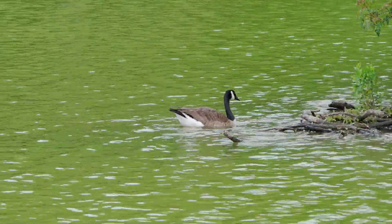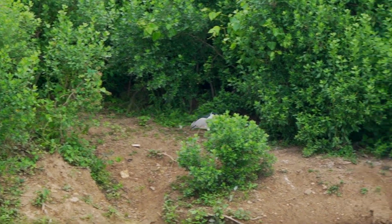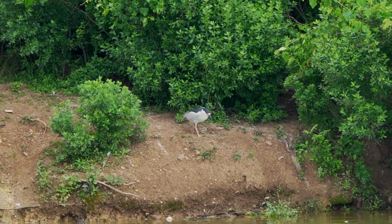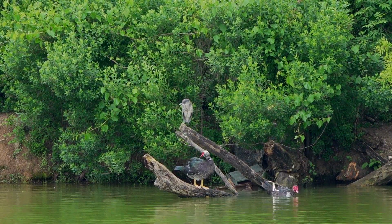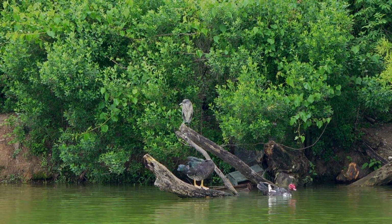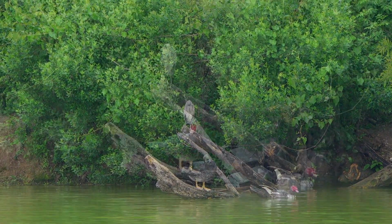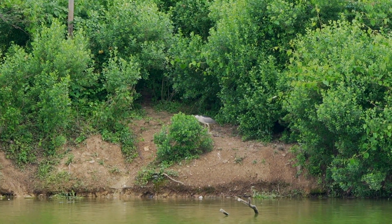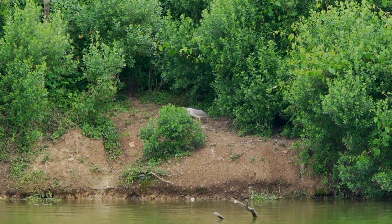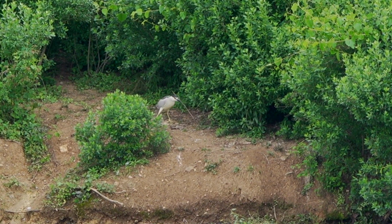This is a Canada goose who migrated and made their home here. And again, this is a black-crowned night heron, most likely looking for nesting materials. This is a yellow-crowned night heron with some Muscovy ducks. As a yellow-crowned night heron looks over, he decides to take flight. Again, this is a black-crowned night heron gathering nesting materials as he has a nest on this particular island in East Lake Park.